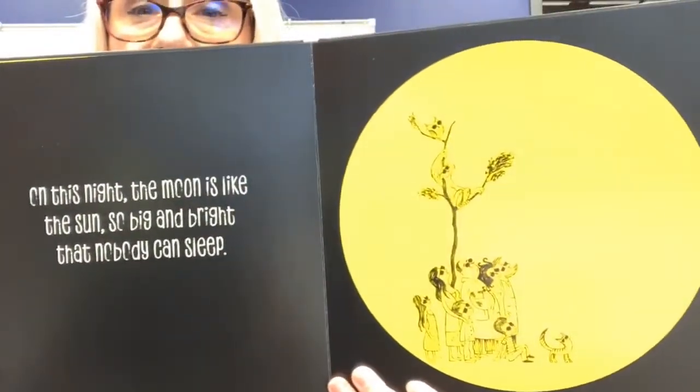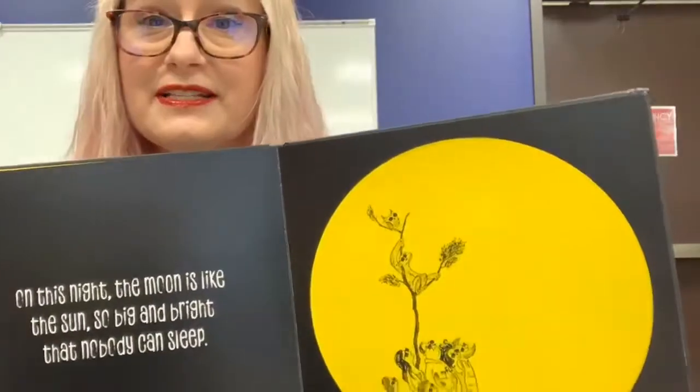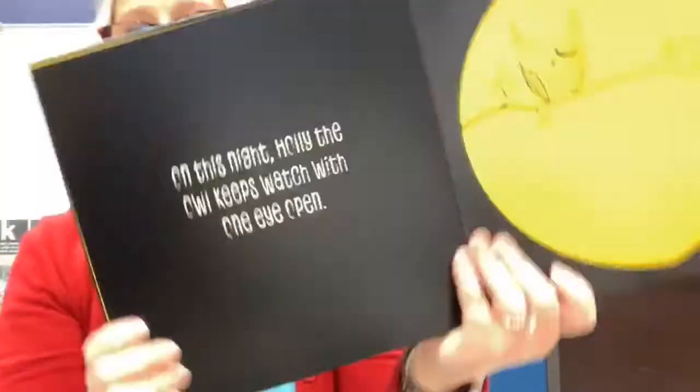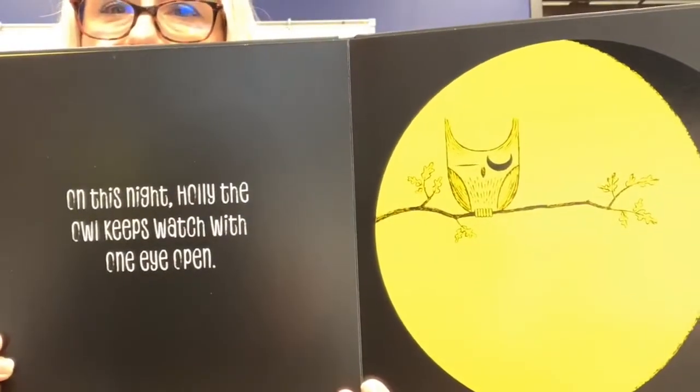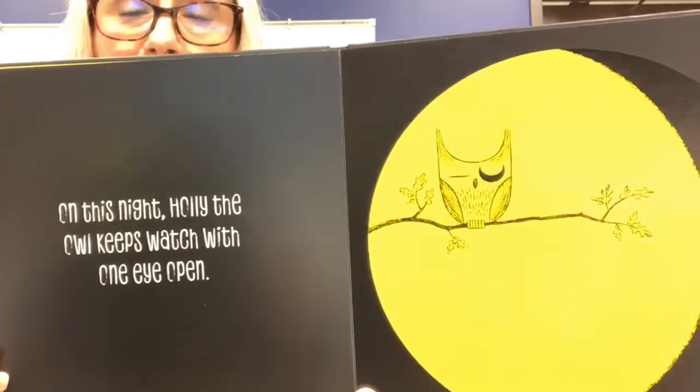On this night, the moon is like the sun, so big and bright that nobody can sleep. It's a very big moon. Do you see them? They all have the sunglasses right there. Sometimes on a full moon, it is very, very bright. On this night, Holly the owl keeps watch with one eye open.